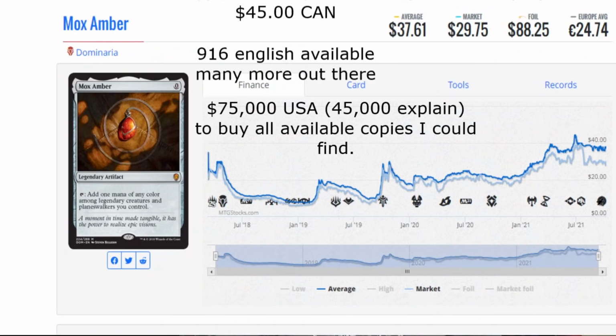Now in Mox Amber's case, remember I said there was 916 English copies available. It would take $75,000 US. Now, I put in brackets there 45,000 and explain. Trying to buy 916 copies from all the available platforms, they're going to catch you. People are going to see cards disappearing and they're going to double the price, which means 45 became closer to 90. So I averaged it out at around $75,000 US to get all those copies. And that would be all, just buying all the copies I could find.